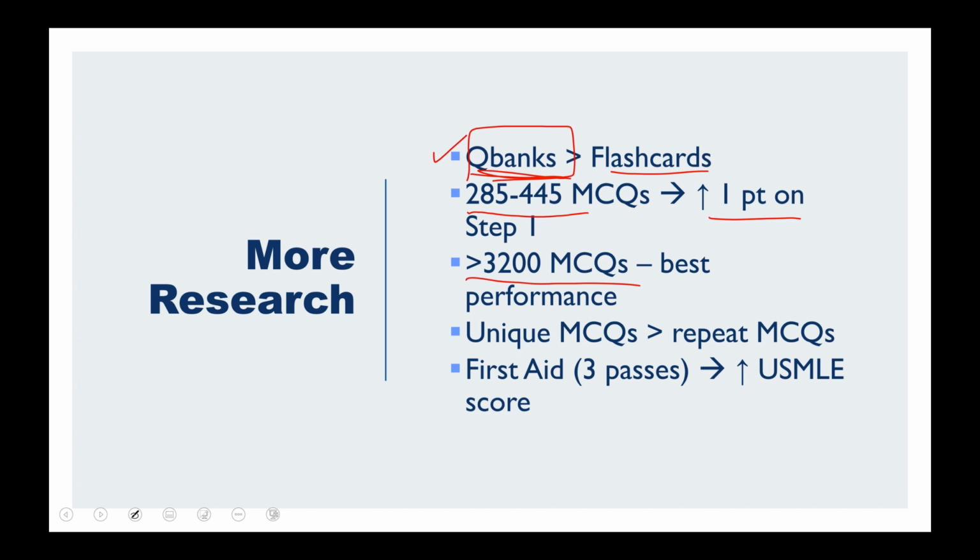Another question is whether you should be doing a question bank multiple times. The answer is no. In the University of Michigan study published a couple of years ago in Academic Medicine, all of the benefit was derived from the unique questions. In this particular situation, it was 3,200 unique questions. Repeating the multiple choice questions wasn't as helpful. Now, if you want to repeat something because you want to relearn something, fine, but it doesn't appear to give you any additional benefit on the actual exam.